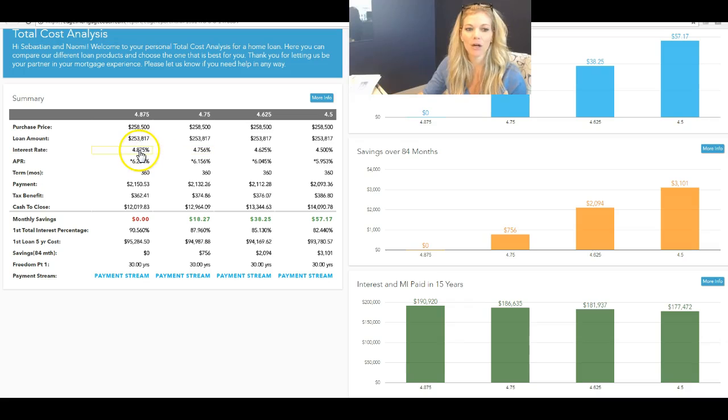So here's an example. We've got 4 different interest rate options. This is just hypothetical. No RESPA and the CFPB, I'm not quoting any kind of rates. Just giving you an example of what a certified mortgage plan looks like. So, for example, we're going to show 4 different interest rate options: 4.875, 4.7, 4.6, and 4.5. Then we've got the monthly payments listed here.